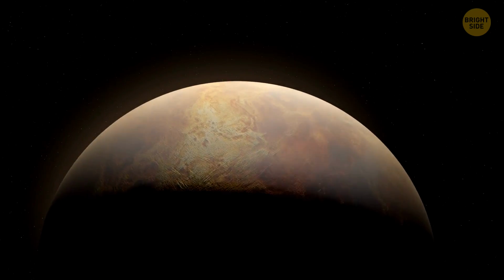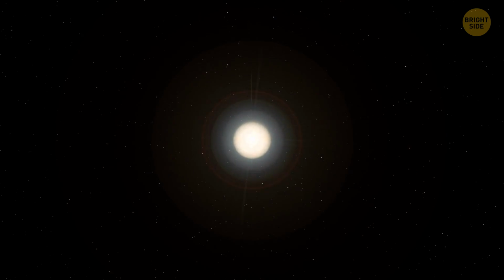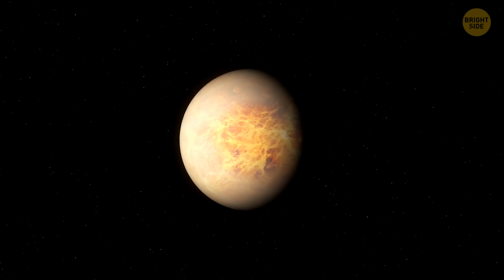The hottest surface, the closest planet to the Earth, the biggest number of volcanoes, 1,600, if you compare it to other planets in our solar system, the brightest planet, with reflective clouds that make it so shiny you can see it from the surface of Earth. Oh yeah, and the slowest spinning body as well.